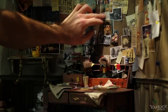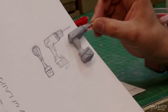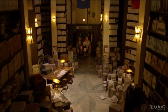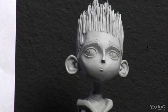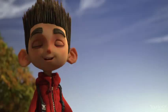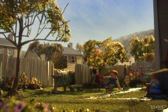There's this kind of love and care that's gone into every single little prop or piece of lighting. It all adds up to this great, fantastic whole. You take something that is an inanimate object, and by the end of this process, you have something that's truly come alive. For me, that's the closest thing to magic that I can imagine.